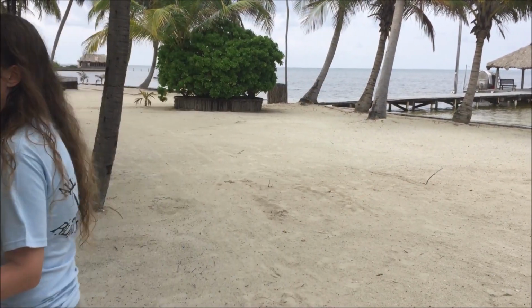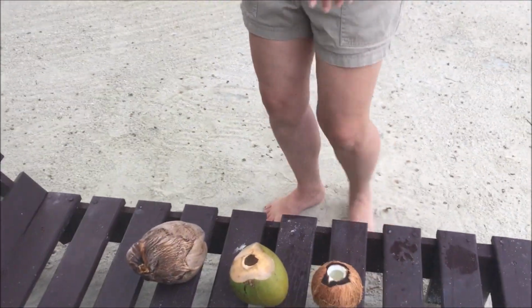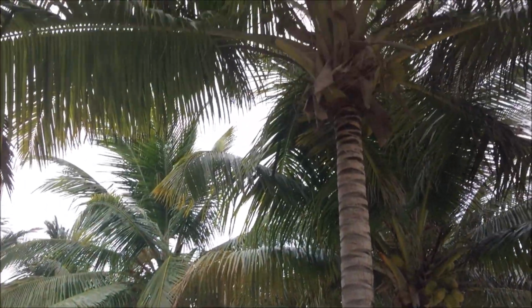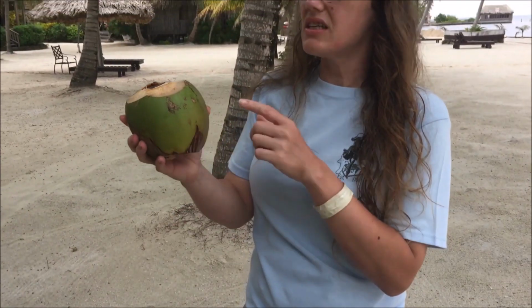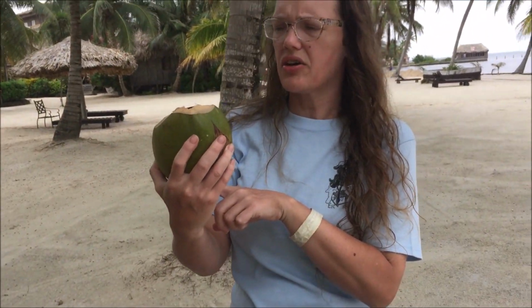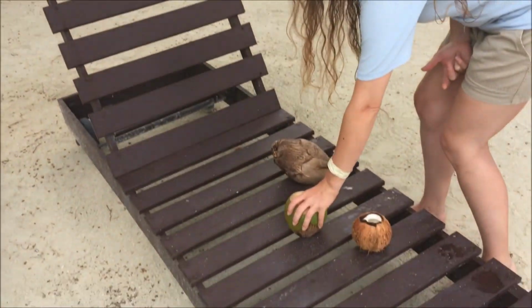While I was here, I have a couple of coconuts for you in different stages. Come on over here, Drew. The coconuts on the trees up here, as you can see, are still young. They're in this stage right here. And if you want to drink the coconut milk, this is the best stage to get your coconut. You just whack off both ends, put a hole in both ends, and you can drink it. You have coconut milk, coconut water.